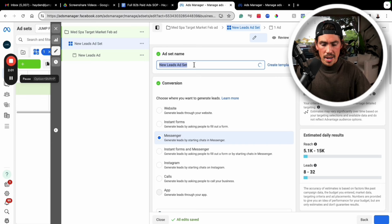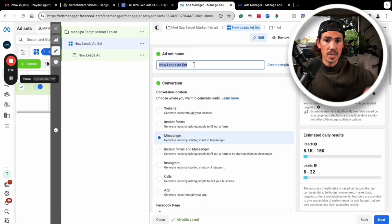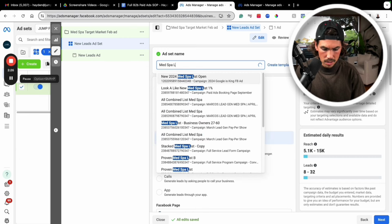Then you're going to rename your ad set, and we're going to be creating a couple ad sets, but we're going to be creating more ad sets at the end. So to make your life easier, you don't want to create all these ad sets at once because then you have to create multiple ads and it just takes too much time. So instead, we create one ad set first, then we create the ad or ad variations, however many we want to make, and then we duplicate everything. So all we have to do is just change the audience. Hopefully that makes sense. So this one, I'm just going to call Med Spa List Open.